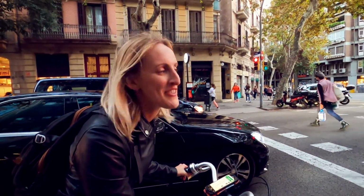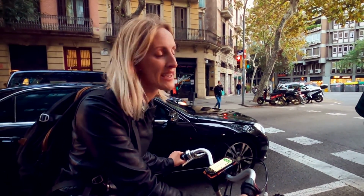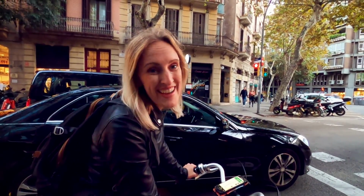It's getting a bit nippy now. I wish I would have bought my gloves. This is awesome. Yeah, I definitely recommend getting these bikes. They're so cheap to use and it's a great way to get around. And the city is mostly flat as well, so you don't need to be too fit.